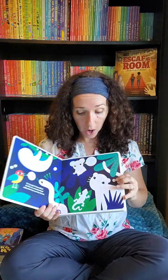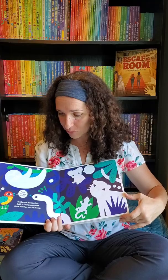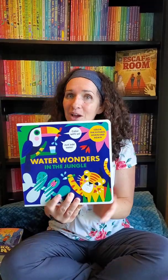This is an activity / storybook. So all you do is you paint water on the page, and the colors show up. So it's a story that you can tell, but also it has an activity that goes along with it. There are 4 different ones in this amazing Water Wonders series.